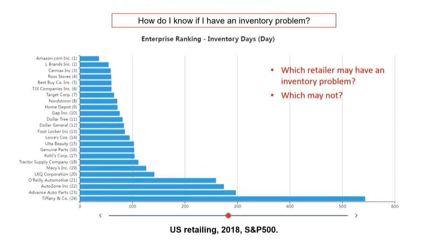So let's just compare all these companies, right? Let's say US retailing, by their inventory days, year 2018. Now you can do other years as well. And you find out Amazon actually is the most efficient, right? It has the shortest amount of inventories, which is about 30 days, or 27 days, right?